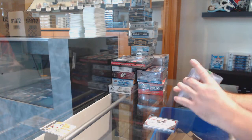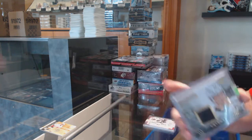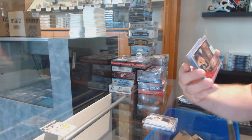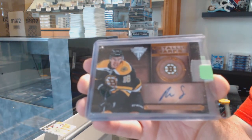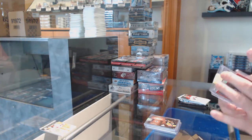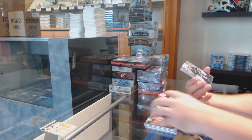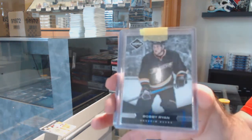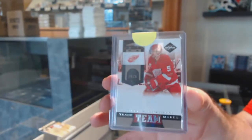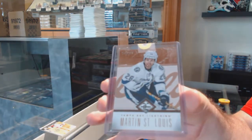We've got for the LA Kings, Triptychs jersey to 400, Dustin Brown. Dustin Brown. Wait, which one are we? Brandon or Julien Gauthier, if you're talking about that one. We've got a metallic marks auto for the Boston Bruins, Riley Smith. Riley Smith. For the Tampa Bay Lightning, we've got a red prism number to 199, Tyler Johnson. Tyler Johnson. For the Anaheim Ducks, number to 299, Bobby Ryan. Bobby Ryan. Detroit Red Wings, Nicklas Lidstrom, team trademarks. And we got Tampa Bay Lightning, Martin St. Louis, number to 299, base parallel.